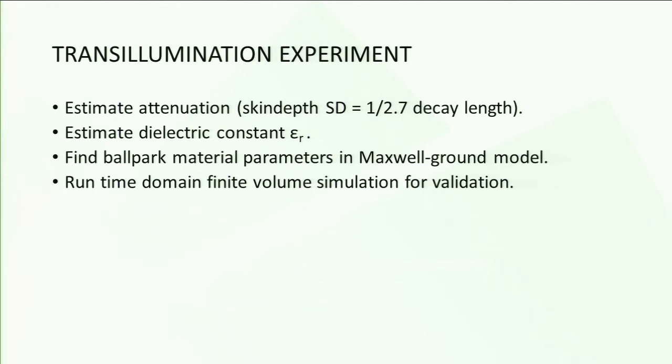To do this, we have a Maxwell model that we implemented in a finite volume discretized time-stepping simulation to create synthetic data, and then we try to adjust the parameters to match what we measure to get ballpark material parameters.